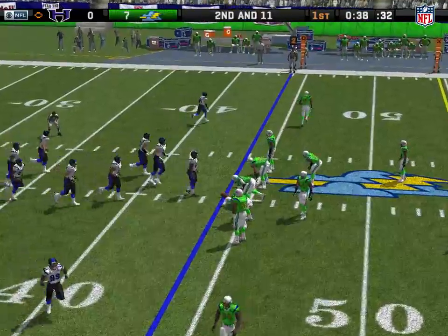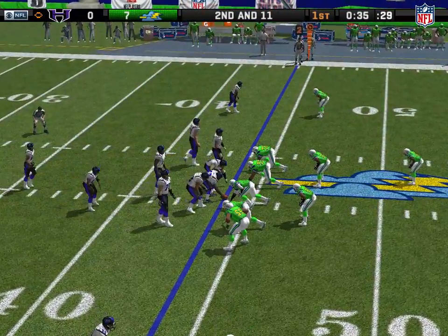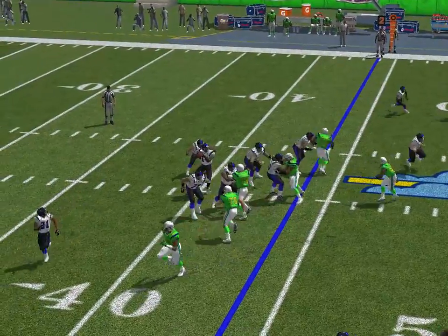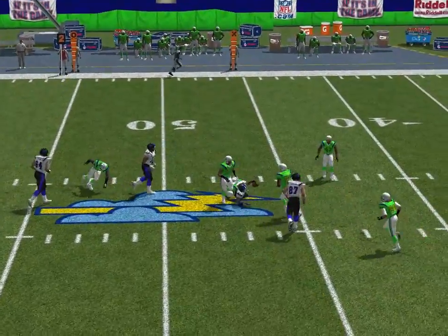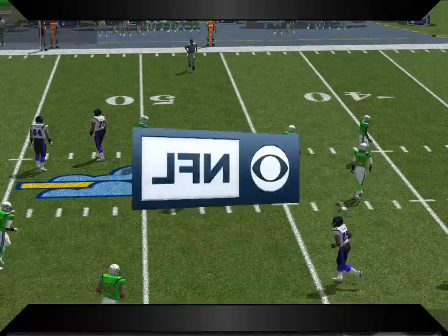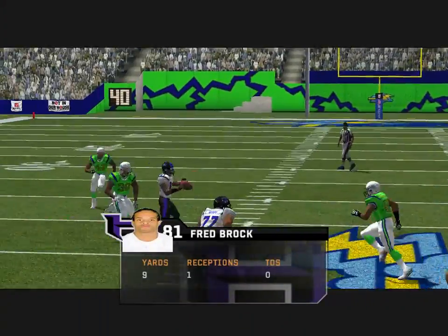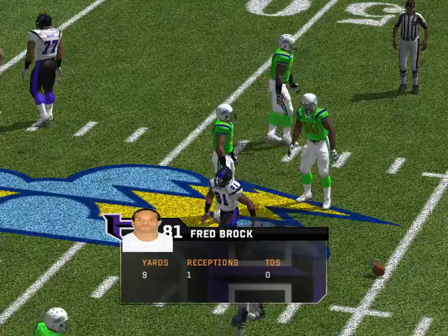You can't stop me. Here we come. We're talking about breathing. Side now. Get my pass back. With the throw. Wide receiver has it. Brock makes the catch, but doesn't get very far. And that's the mark of a solid defense. They close in on you in a hurry, and they don't miss tackles.